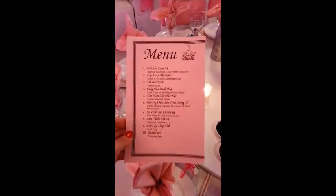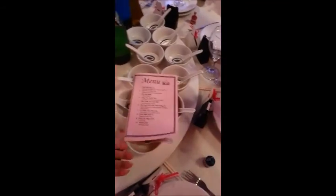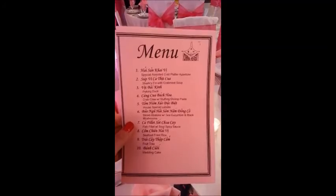Alright guys, they just passed out the menus. Oh, this is in Vietnamese. Let me flip it over. Here it is in English. It looks like there's going to be 10 courses.